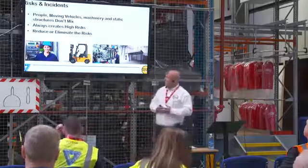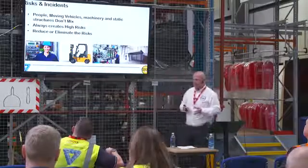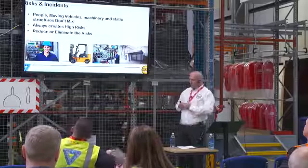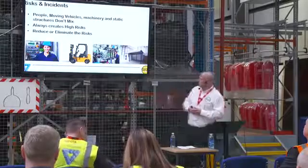So, as we've said, people and moving vehicles don't mix. What we want to do is try to reduce that risk by putting in designated walkways. We do a variety of other products as well: steel column protection, car park barriers, and so on and so forth.